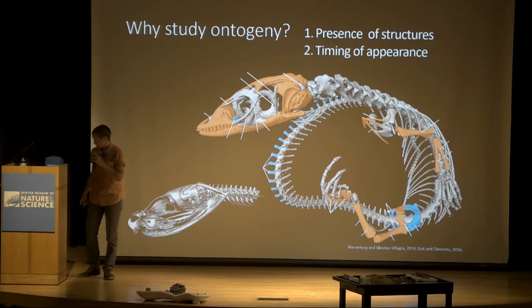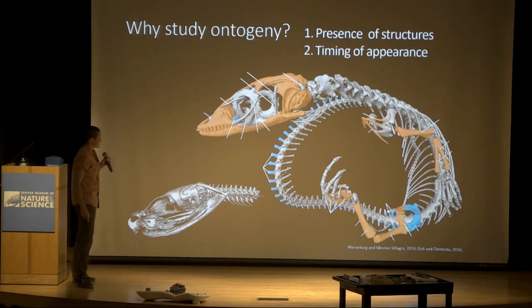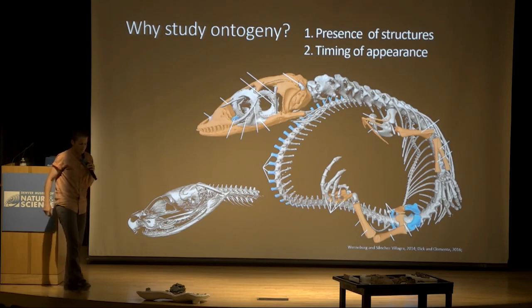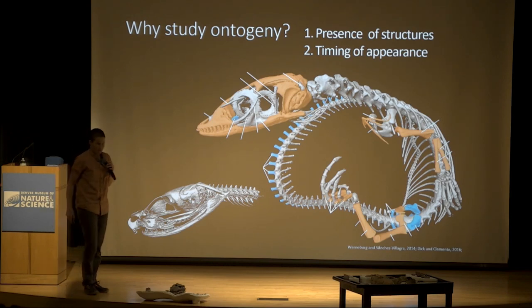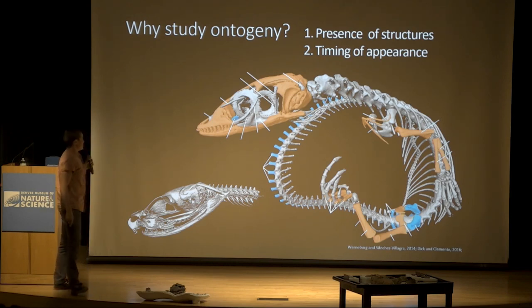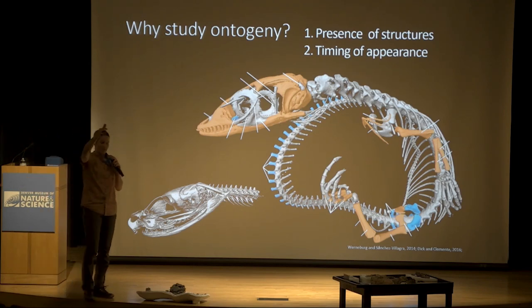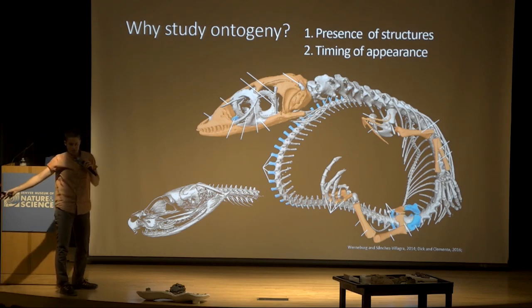So this is a lizard and a snake. This one's the snake. I don't know why they don't have its body in this image. I didn't make it, but it's a lovely paper. And this is an example I like to use when talking about why studying development. So maybe you know that lizards and snakes are very closely related. Holger knows. And when we talk about the group squamates, it includes snakes right in the middle. So snakes are lizards that lost their legs, to put it simply.